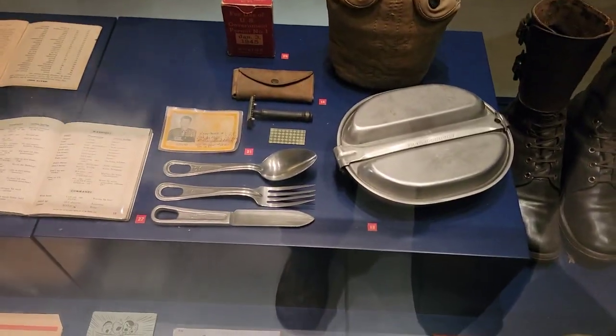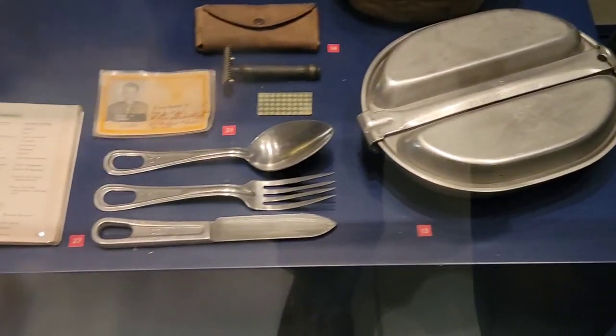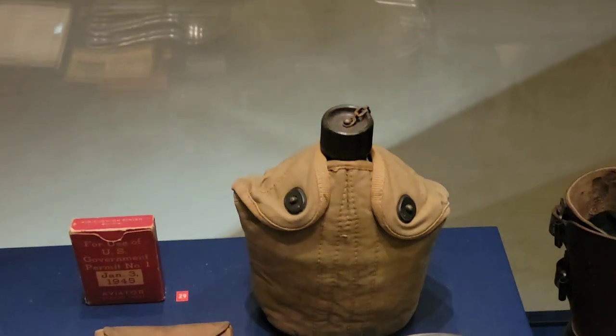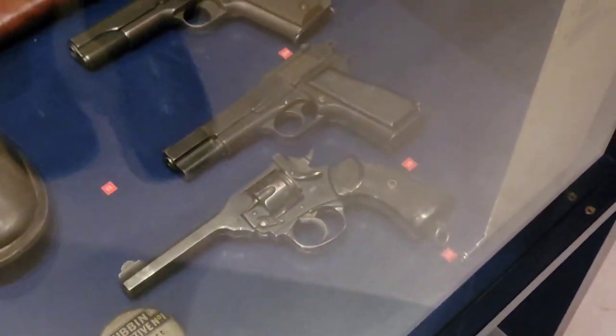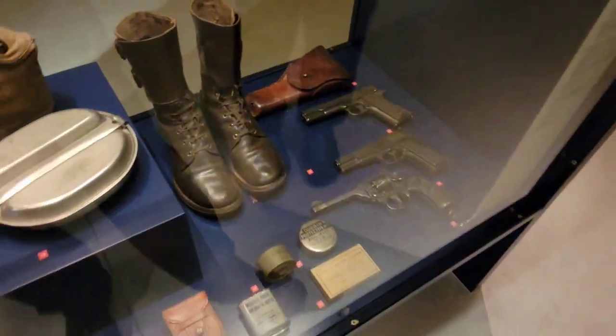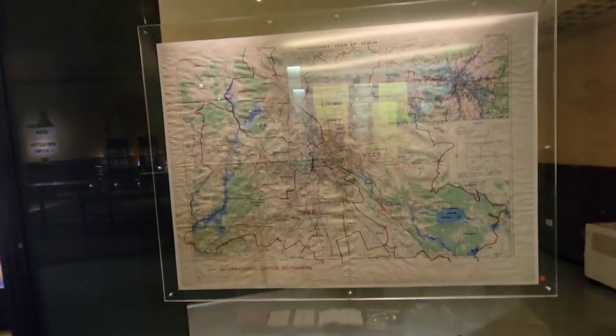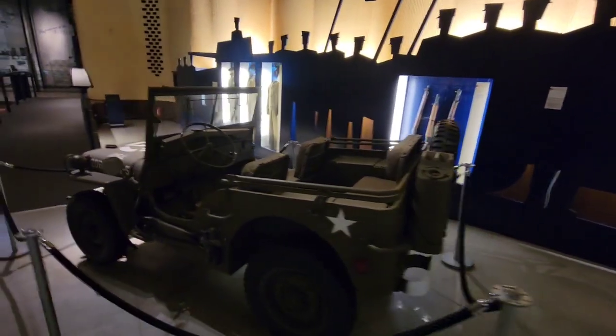I'm gonna get one of each of those. A couple of them, actually. I got a set of utensils, a couple of those, and one of those original ones. I don't have any of those. I wish I had one of these.